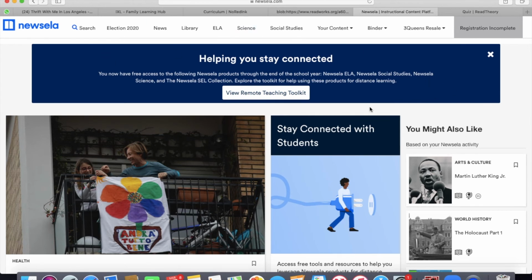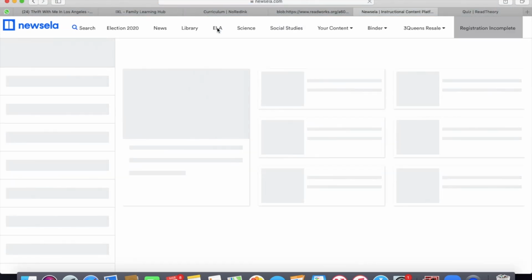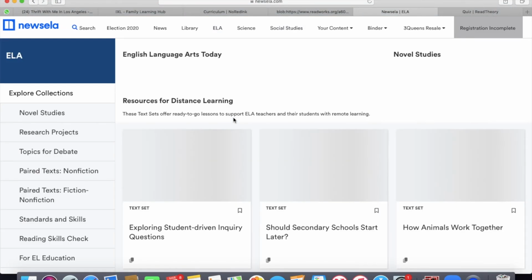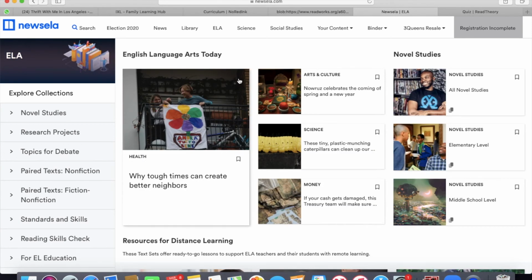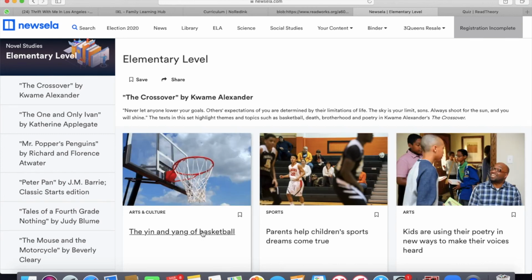Once again, you can go through the whole process of assigning stories and all that. This has a lot of topics for all different age groups. I'm going to click on ELA. Like it said, every article is written at 5 different levels. Oh, they do have novel studies now. That's new. I'm going to look at an elementary novel study we can learn together. So, the yin and yang of basketball. Okay.